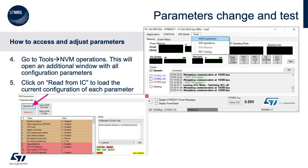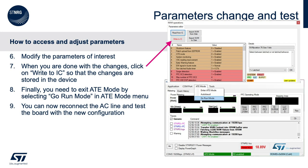Click on NVM operations in the Tools menu, and then click on Read from IC on the NVM operations window that just opened. Please note that if you don't click on Read from IC, the GUI will show you its own default values for each parameter, but they don't have anything to do with the values in the device. Now you can modify any of the parameters of your interest. When you're done with the changes, you need to write the changes by clicking on Write to IC.